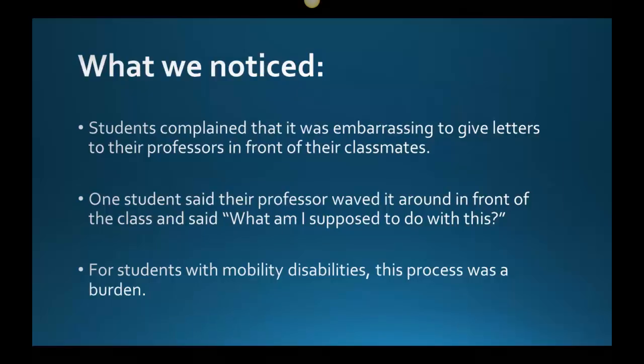For students with mobility disabilities, this process was an undue burden on them, having to go run around campus getting letters signed and bringing them back to our office in a timely manner so that they could get set up with their accommodations.